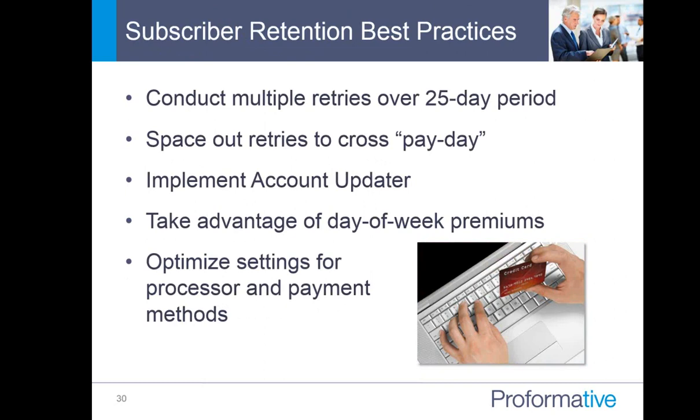Some additional best practices. I'm going to talk about a few things here that you can do to maximize your renewal revenue, and I'm going to focus primarily on monthly revenue renewals because that is actually where the bulk of consumer subscriptions are. Just as a data point, if I look across our whole portfolio of clients, between 75 and 80% of the revenue comes in on monthly products, with the remaining 20% coming in on annual products. So if you are running a monthly subscription business, you have the ability to do retries for payment failures.